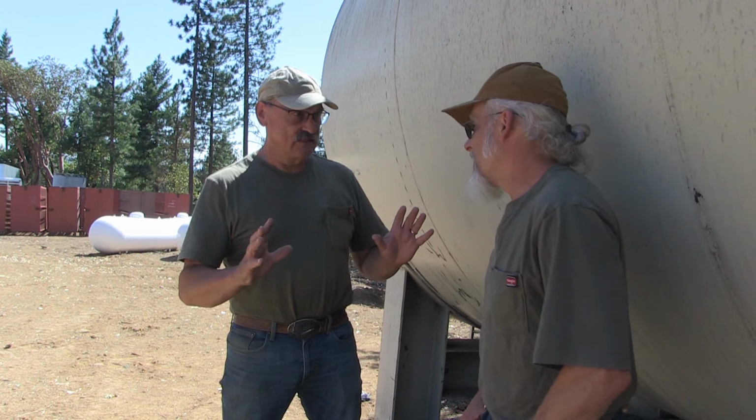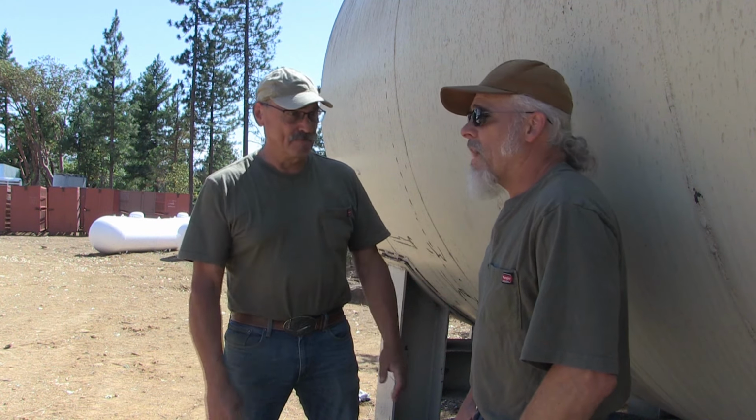So I do understand the criticalness of wildfire defense setup. Well, we try to fireproof as much as we can. We try to get as much defensible space as we can.